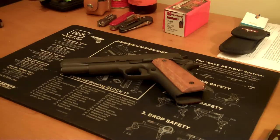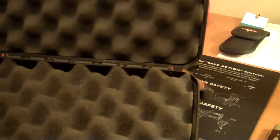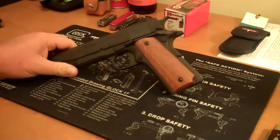But this particular model is, like I said, the 5-inch government model, and it comes in a black case that says Rock Island Armory on it, with one magazine, and the firearm comes inside it as well. You can't see that right there. Now this particular firearm, I did send back to Armory. Armory has an office in Nevada, and I sent it back to them because I was having some problems feeding hollow point ammo. But I'll get to that in a second, and I'll show you what was going on and what they did to resolve the issue. But let's get back to this.